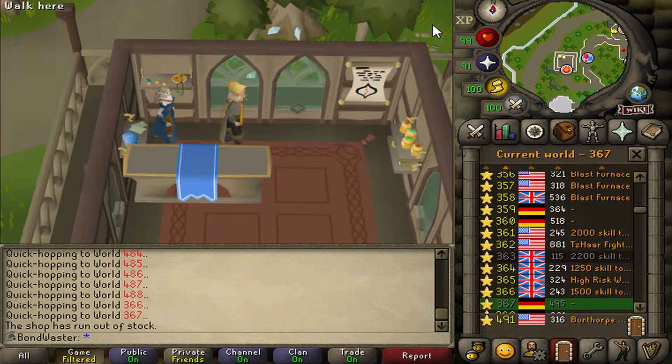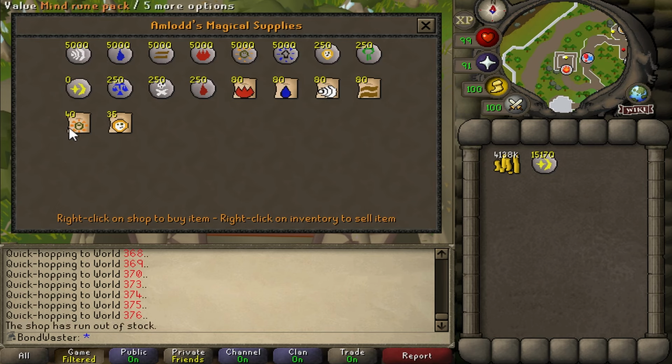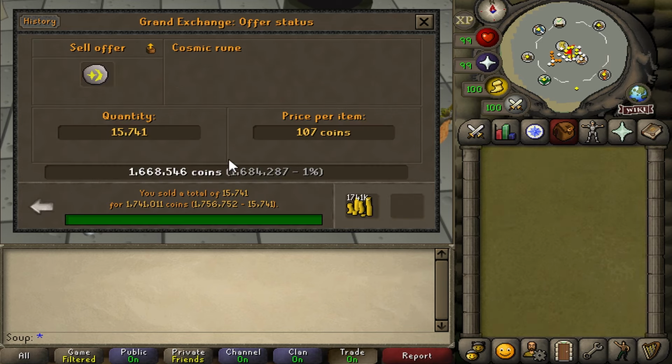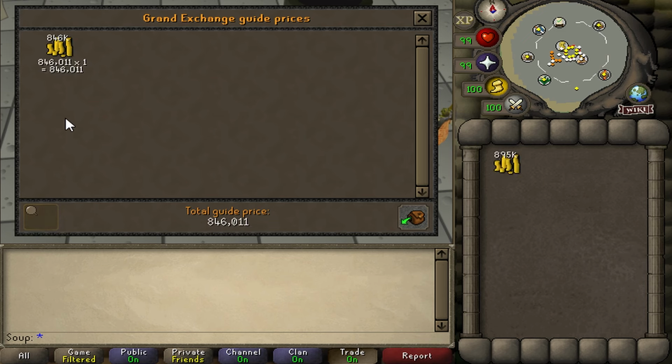I went from seeing 250 cosmics in every world to about 50, so I stopped after 30 minutes with 15,170 cosmic runes, which cost me 895k. I drop traded them over to my main, sold them on the GE, and profited 846k. So doing this for an entire hour would have almost made me 1.7 million GP. There's definitely more profit to be made if you have an Iron Man account available to do this. Now, what's the max amount of GP I could have made from this?